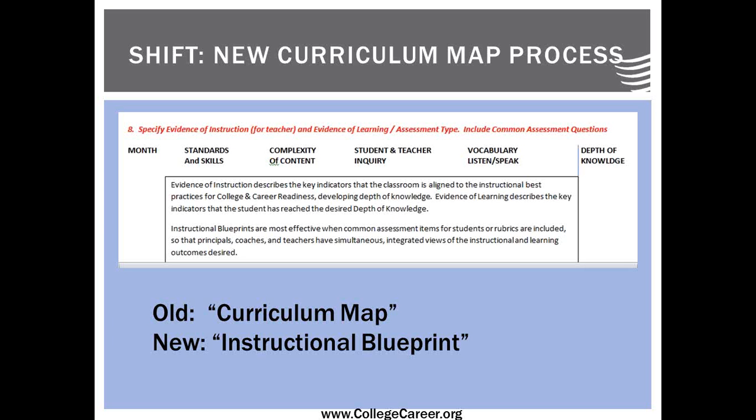Think about what are the questions that I'm going to embed for student and teacher inquiry. Actually put those questions in the map. Then think about the vocabulary that I'm going to use for listening and speaking. How am I going to get at discrete vocabulary study? What's the vocabulary list for my teachers to say? Lastly, what's the depth of knowledge that is required by the assessment consortia, and how am I going to show that? What kind of product am I going to have inside of my student work?